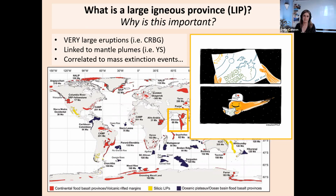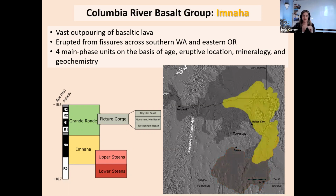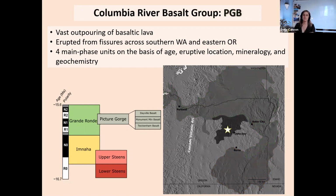In terms of why these types of eruptions are important, I think this gives a broad context. But focusing in more specifically on our good friends, the CRBs, I already mentioned these 3 bullet points, and that we break the CRB into 4 main phase units depending on age, eruptive location, and most importantly, geochemistry. For the next couple slides, all I'm going to do is go through and you'll get an idea of where these 4 units are relatively located.